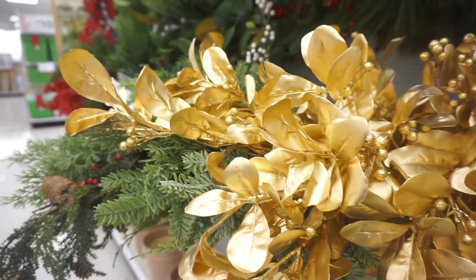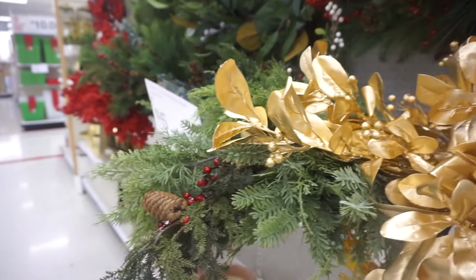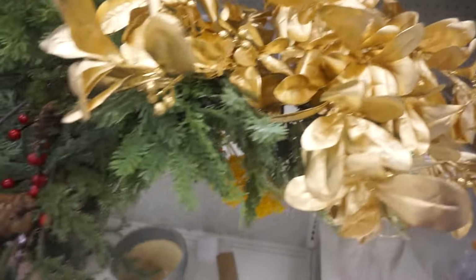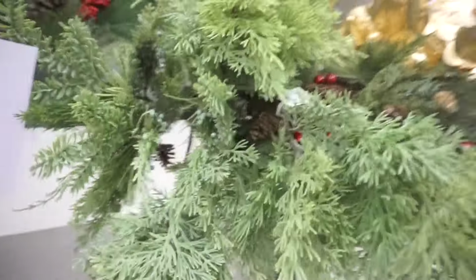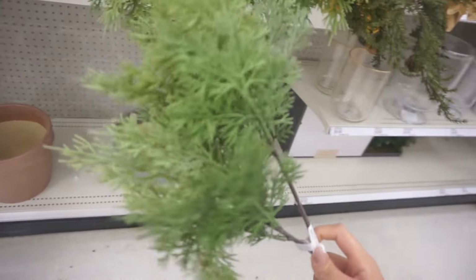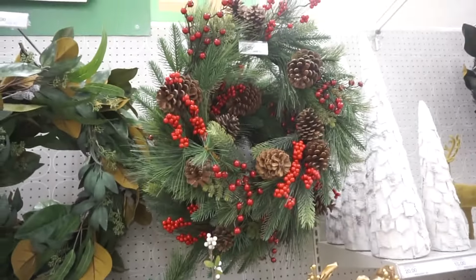Moving on to some of the picks that they have, I honestly think you can get a better deal at Hobby Lobby, but that's my biased opinion. They did have some good ones, like this one was Hearth in Hand, and I believe it was $7.99, and it was pretty full so you probably only needed one if you were doing something with a smaller vase. But then again, I think you could probably get a better deal at Hobby Lobby.